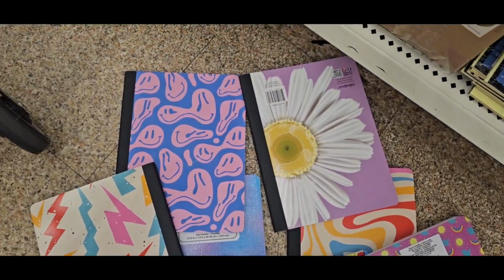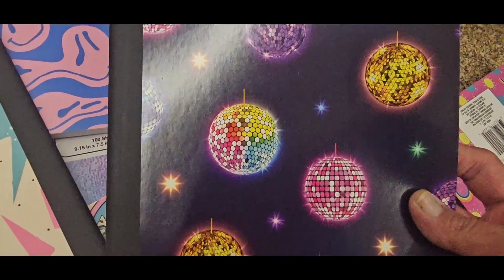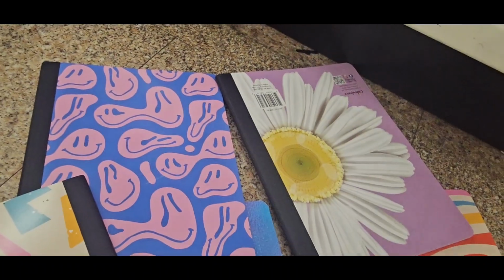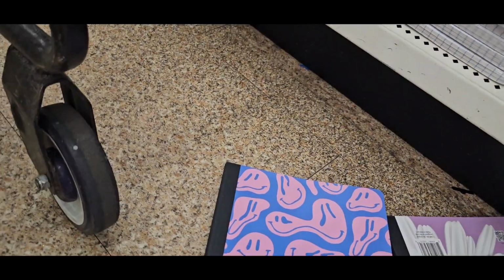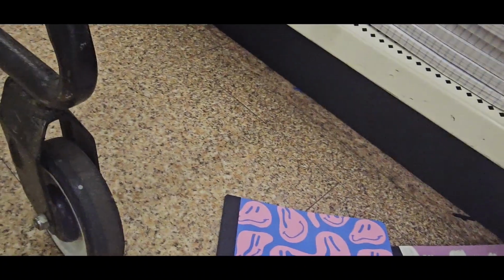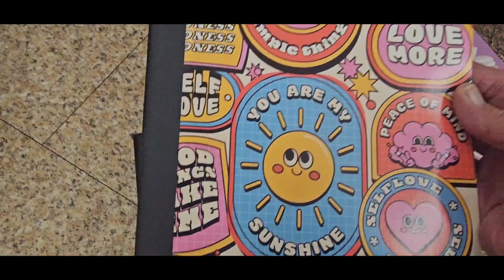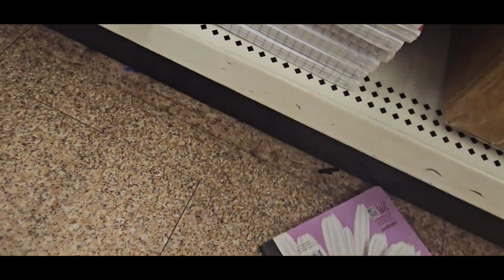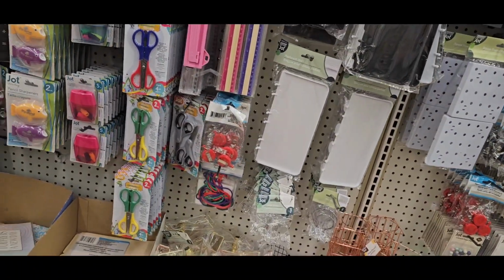Okay guys, I just wanted you to see the different styles that they got going on in the journals. This reminds me of the disco balls, which they are. Then you got pizza, burgers and fries, hot dogs, rainbows, like jelly bean type thing. Then you got the lightning bolt. Might be faces or different weird looking ones, but dinosaurs. You are my sunshine, peace of mind, love more, happiness. And like a tie-dye one. And a sunflower. Or a daisy.